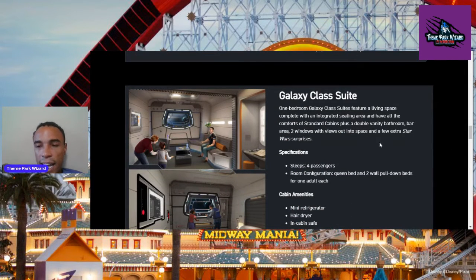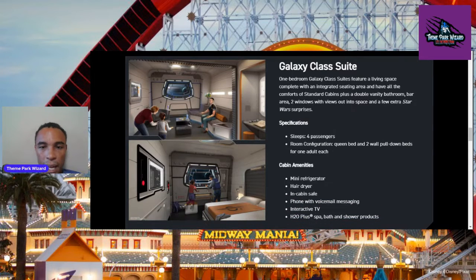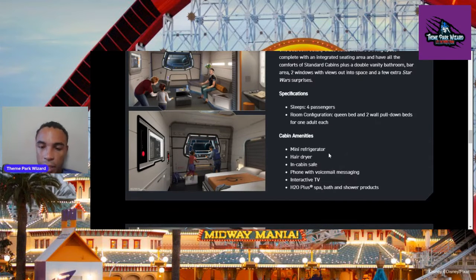Then there's the Galaxy Class Suite. This is a 1-bedroom Galaxy Class Suite, featuring living space complete with integrated seating area and all the comforts of standard cabins, plus a double vanity bathroom, a bar area to take all the stress off from the daily activities of fighting the First Order, and 2 windows with views out into space and a few extra Star Wars surprises. This sleeps only 4 passengers, queen bed, and 2 wall pull-down beds for 1 adult each, and no pricing has been announced for this. And there's the same amenities as the standard cabin.